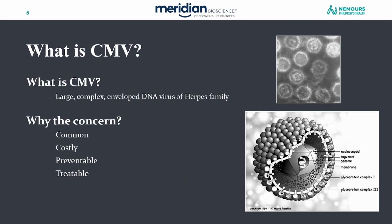So what is CMV? CMV is a member of the herpes virus family. It's a large, complex DNA virus that has several spheres. Centrally, the genetic material is present. It's then surrounded by an outer capsid with another layer of buffer proteins, finally enveloped by a glycoprotein layer. CMV is of the same family as varicella and Epstein-Barr or herpes simplex 1 and 2.